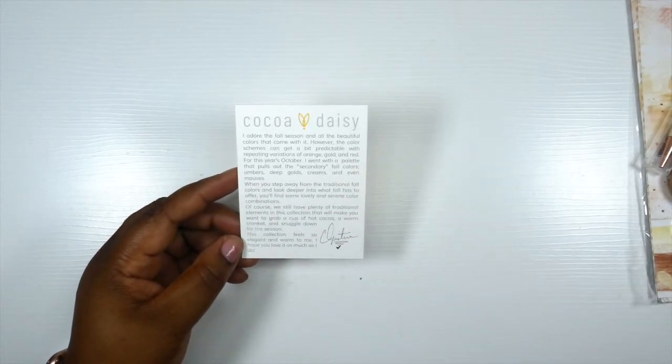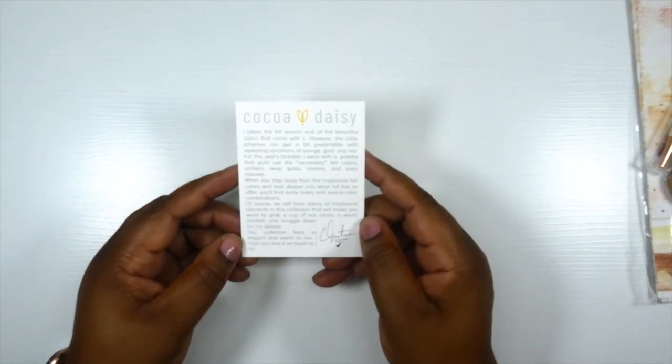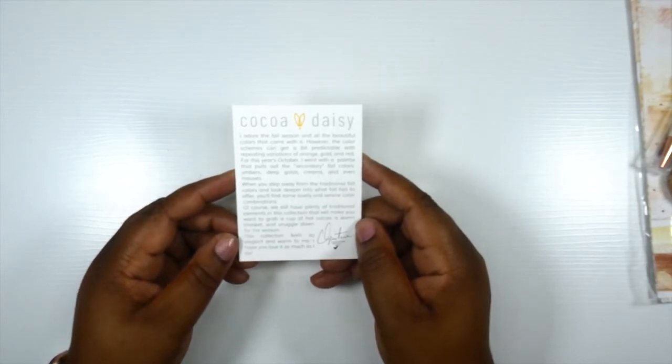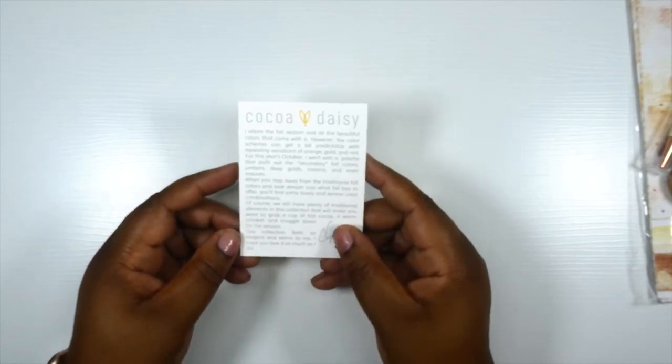When you step away from the traditional fall colors and look deeper into what fall has to offer, you'll find some lovely and serene color combinations. Of course, we still have plenty of traditional elements in this collection that will make you want to grab a cup of hot cocoa, a warm blanket, and snuggle down for the season. This collection feels so elegant and warm to me. I hope you love it as much as I do. So, let's just go ahead and dive in.